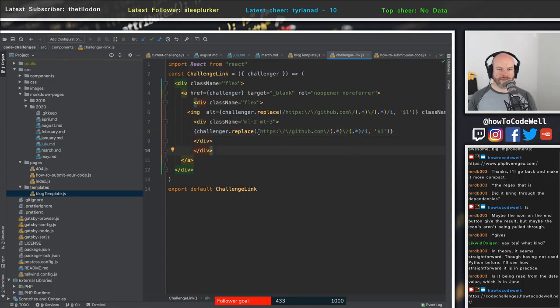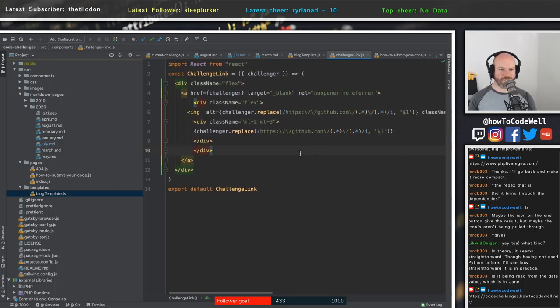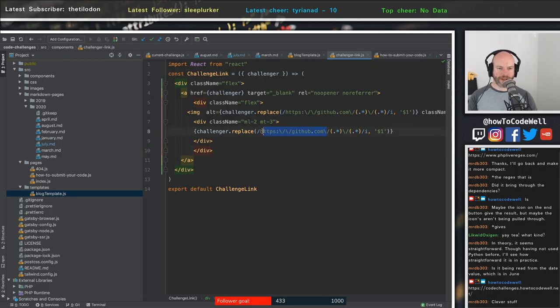It's replacing this with variable one. And it's pulling out the... it probably could be done a little bit tidier, but essentially what it's doing is it's replacing the profile. It's pulling the profile name from the first part of the GitHub string. So you've got GitHub here, and then you've got variable one, which is the profile name.